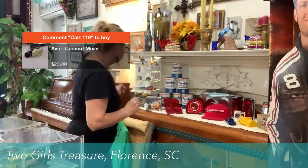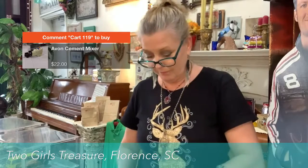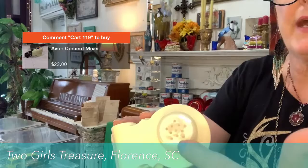What's next? The Avon cement mixer decanter. Oh, because we're not going to leave the cement mixers out. Anybody who ever collected Avon knows that Avon had these awesome series of perfume and cologne bottles that looked like things. This is still in the box. I'll open it for you. You want to see it open? It still has powder in it. This is the powder side. Let me see if I can get you in. You can still see the powder holes in there.